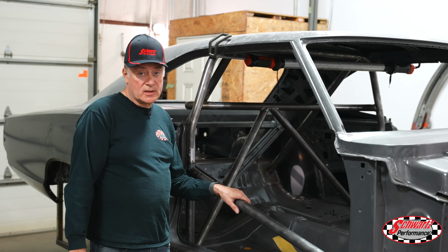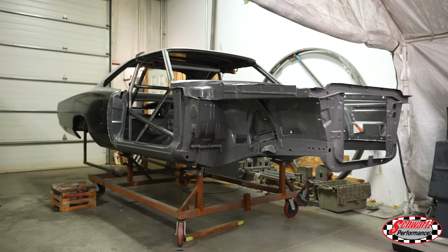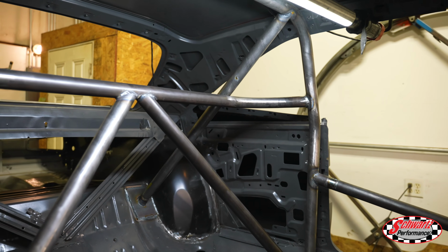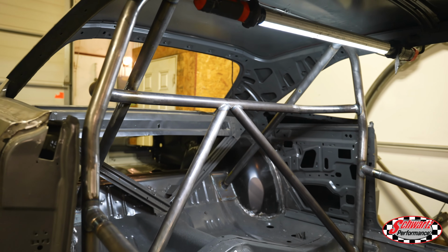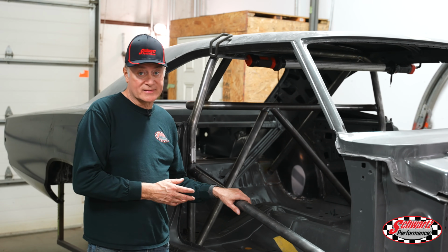This is that 68 Cornet. This one also had some rust issues. We've repaired all of the sheet metal on the car and fabricated the roll bar that the customer wanted in here. We test fitted seats, so we've got plenty of room to move back and forth with the seats. The next step is fitting the Schwartz G-Machine chassis into this car.